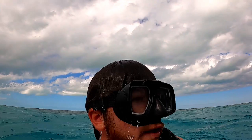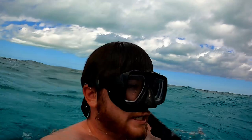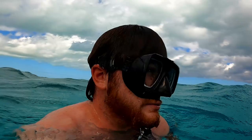That water is cold down there. That is frigid. Oh, I'm not doing a very good job of conserving my oxygen. I'm pretty out of shape. And in the cooler water, it's harder to conserve oxygen down there. So I apologize for not being able to stay down there long, but damn, it's beautiful. Would be awesome to scuba dive here, or just get in better shape so I can free dive. That would be the easier solution.